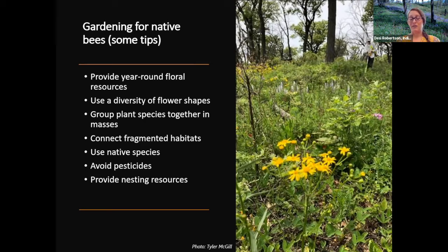If you can, similarly at the other end, if you can provide species that bloom in the fall, things like New England aster and some of the goldenrods, those are really important species that help bees get ready for winter and provision resources.